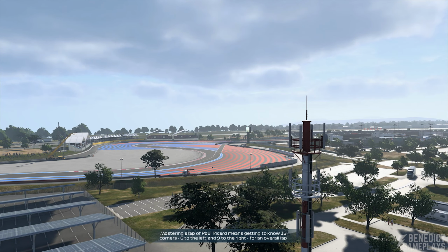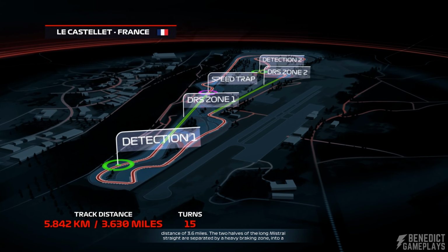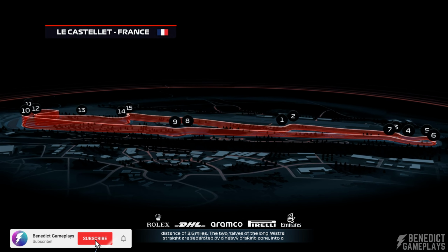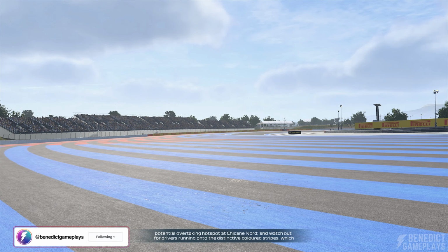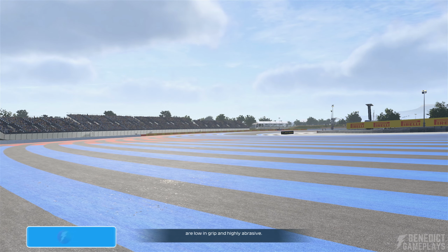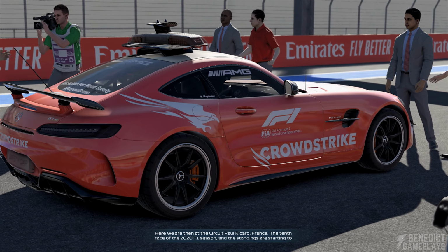Mastering a lap of Paul Ricard means getting to know 15 corners, 6 left and 9 right, for an overall lap distance of 3.6 miles. The two halves of the long Mistral Straight are separated by a heavy braking zone into a potential overtaking hotspot at the Chicane Nord. And watch out for the drivers running onto the distinctive coloured stripes, which are low in grip and highly abrasive.